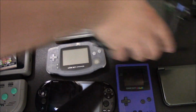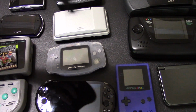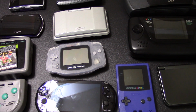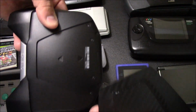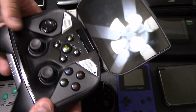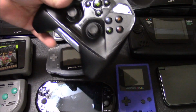And of course, we get down to the last one, which is the NVIDIA Shield. Let me just take it out of the case. And here it is. And yes, I do have a different part here. It's actually held by magnets, which is kind of cool. But this is how the system looks when you open it up. It's actually a really cool little Android console.